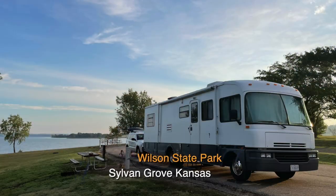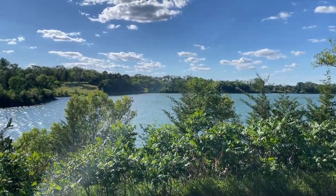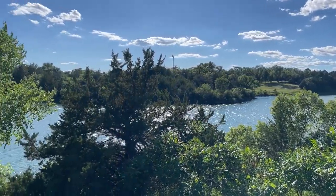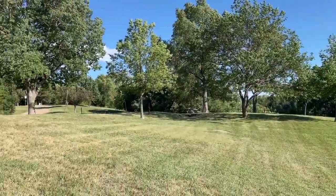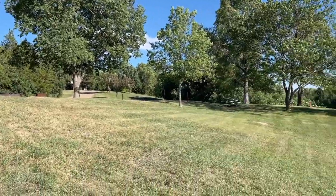Look at this place. Kind of reminds me a little bit of the state park that Sarah and I stayed at on our first trip out to Colorado on our first night. I'll post some photos somewhere in here. But look at this place. Really pretty. And back up to the campground. Little spots down here. Really nice.